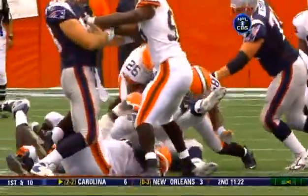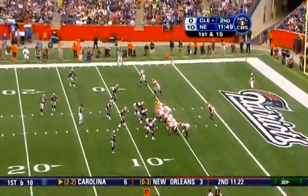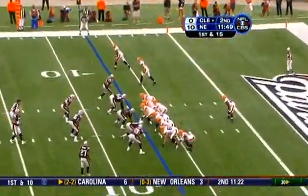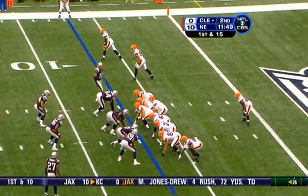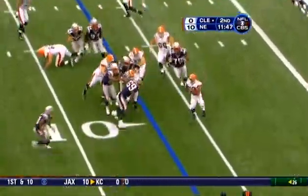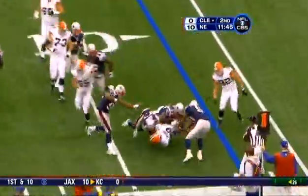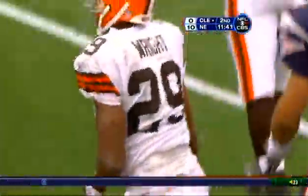Kevin Faulk, you see him right there. Had one of the Browns fall on his right leg. Looked like Robert Smith kind of fell on it. That could have been worse. 1st and 15. Anderson gives to Wright, trying to turn the corner. Rodney Harrison there to meet him, along with Ellis Hobbs.